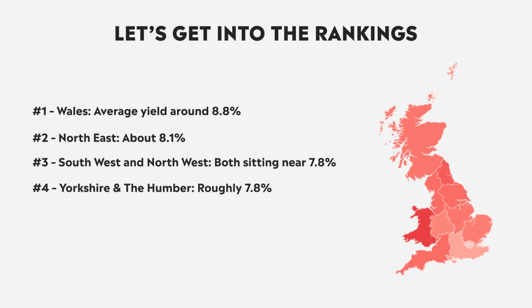Number 4, Yorkshire and the Humber, roughly 7.8%, still attractive for investors, targeting family homes and student lets. Meanwhile, Greater London trails behind at around 5.6%, weighed down by high prices and tighter margins.